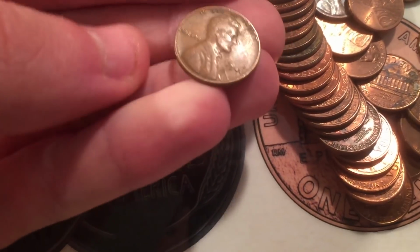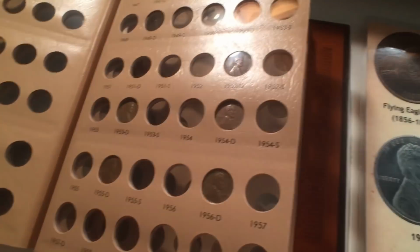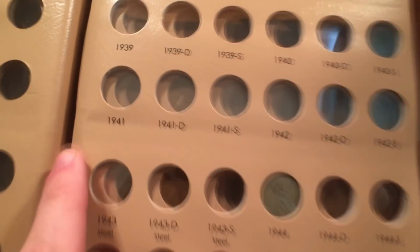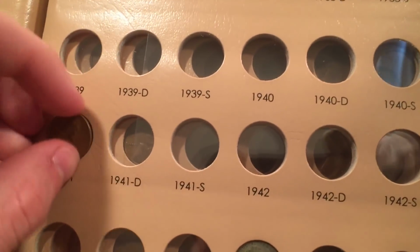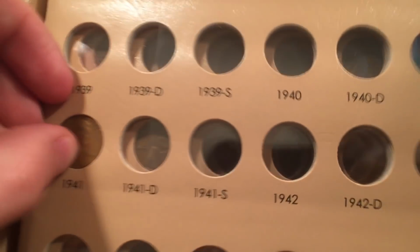Okay, so not super old. It's actually post 1940s, but it is a 1941, and I don't think we have that one yet. We will go ahead and flip all the way back to this page though. The only one that we have on this page right now is a 1944, and that spot is empty, so we can put it in there. Definitely going to fill a spot with that one. I don't think that's a very rare one. I think that's actually quite common to find, but we will definitely get to fill a spot with that.